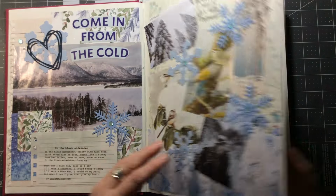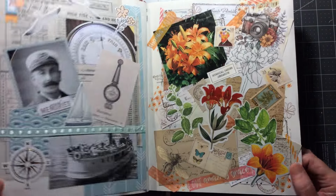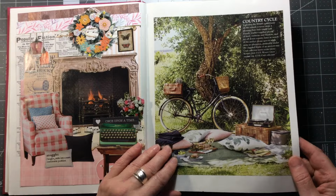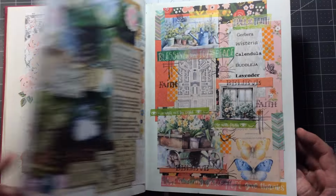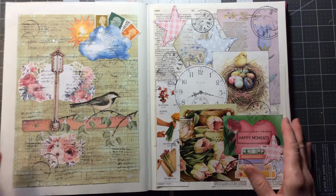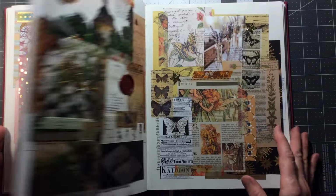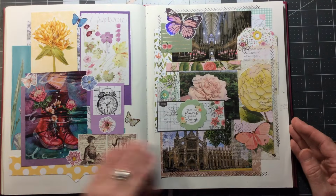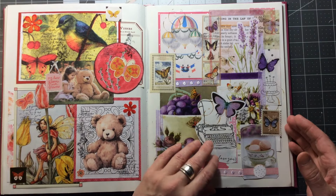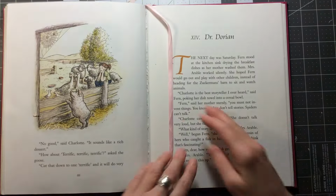Today will be another day in the Margarete Miller Collage Challenge 2024. It is week 38. Wow. And if you are new, you can find all the other weeks in the playlist Margarete Miller 2024. I am using a book that I picked up at the thrift store that measures approximately 8.5 by 10.5. I just really am liking how the pages are coming together. It's just nice to look through. But right, let's get to it.